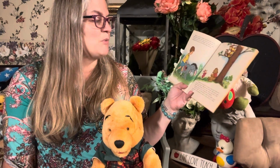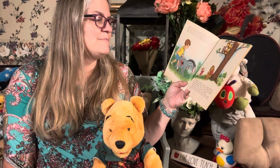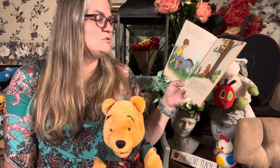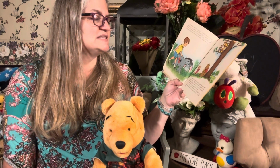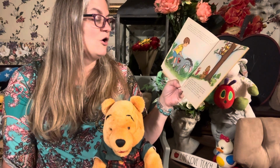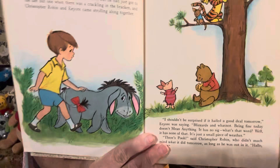I shouldn't be surprised if it hailed a good deal tomorrow. Eeyore was saying blizzards and whatnot. Being fine today doesn't mean anything. It has no sig... what's that word? Well, it has none of that. It's just a small piece of weather. There's Pooh, said Christopher Robin, who didn't much mind what it did tomorrow as long as he was out of it. Hello, Pooh. Hello.